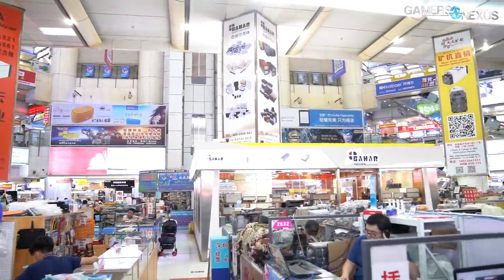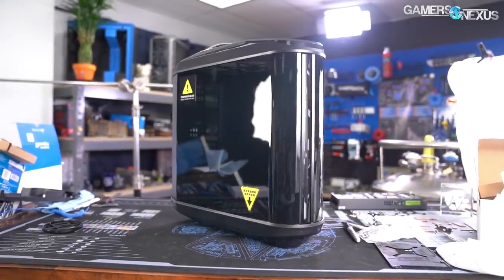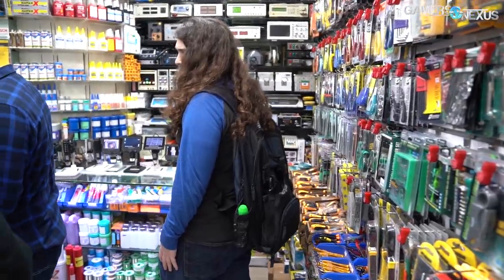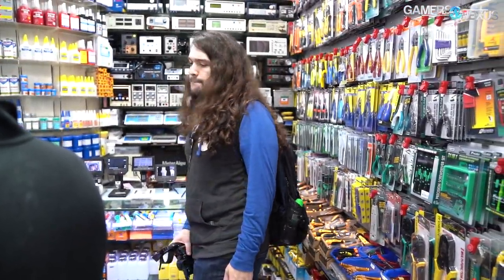So our goals today are to find a very unique case. We're going to try to find some open loop water cooling, but we'll see if we have to settle, and look around for interesting CPUs, maybe X79, old school Xeon, something like that. So those are our goals.